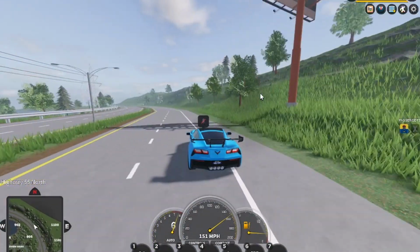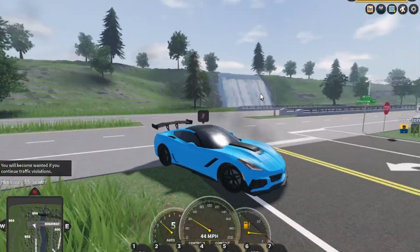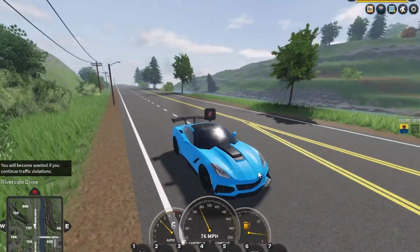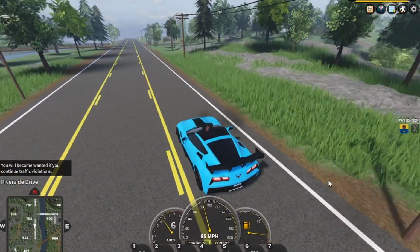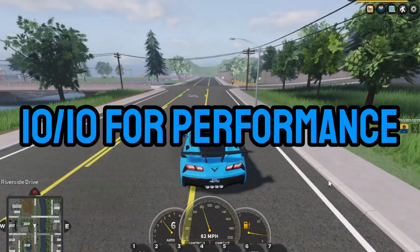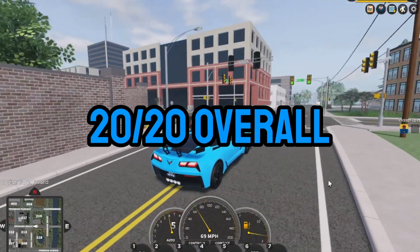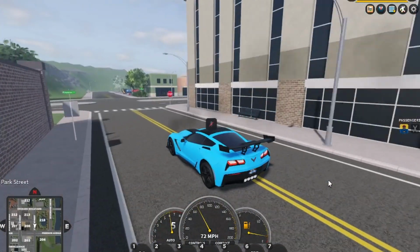So I believe this is also 350k. The looks on this car, I am going to give this a full 10. I'm really a big fan of the spoiler, the splitter, the hood scoop, all of that. So I'm gonna give this car a 10 for looks, and this car is getting a 10 for the performance by price here. So yeah, it is a solid 20 out of 20. I highly recommend getting this car as a first exotic car.